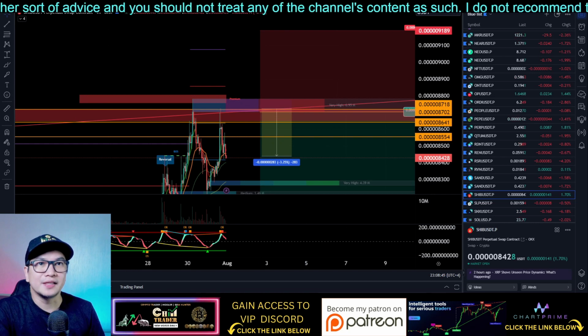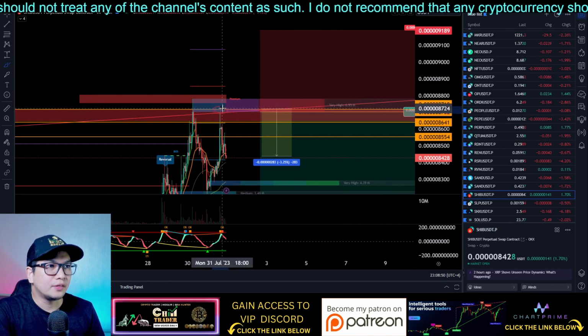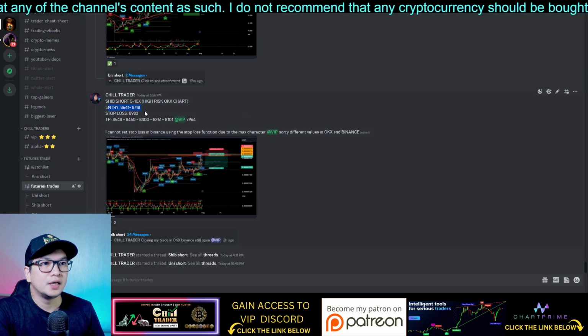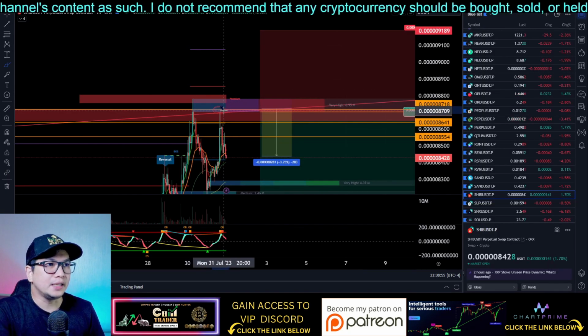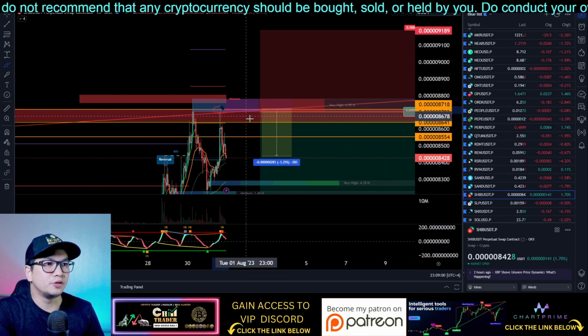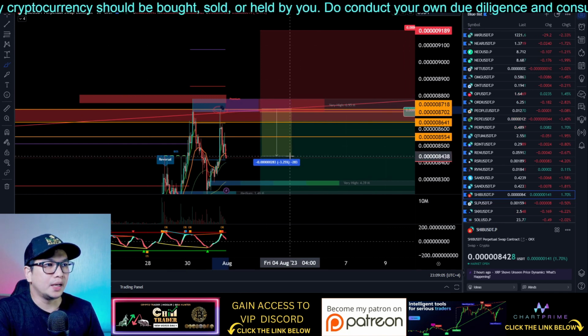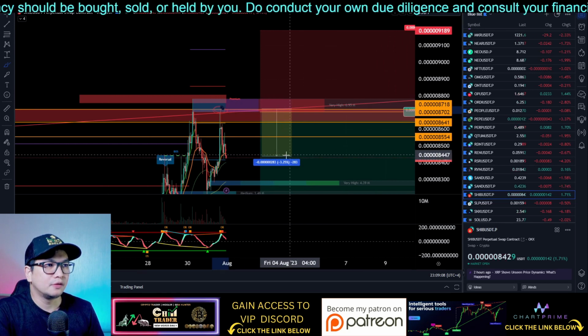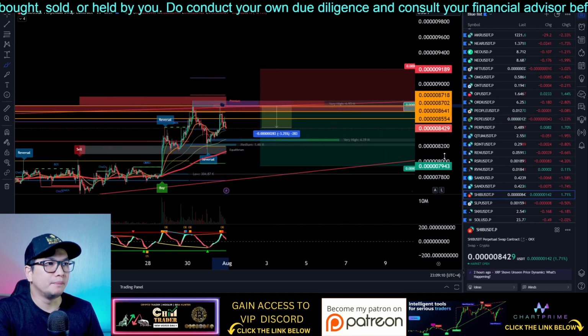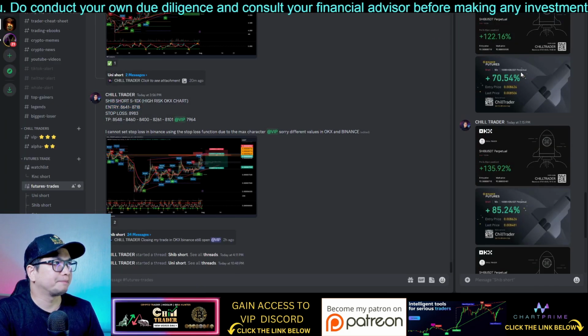Look at that. Look at this entry right here. Beautiful, perfect entry point right there. And right now this is down by 3.25% from our short entry point. Beautiful entry right there. And here's the trade update, guys.